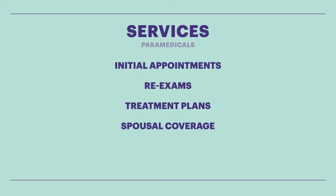Re-exams. Re-exams are only requested upon completion of a treatment plan that would require a reassessment for possible continued care or when a patient has not been in for treatment in over 6 months. Treatment plans. Treatment plans are recommended based on the individual need or the treatment required to achieve desired results.